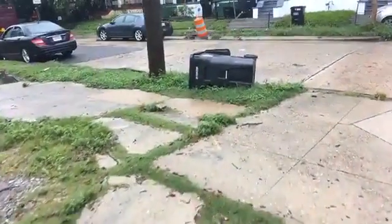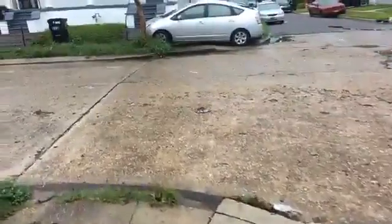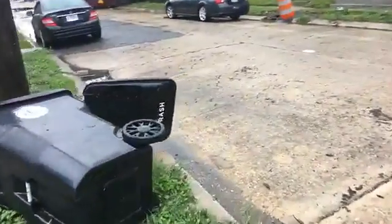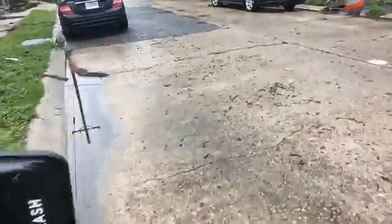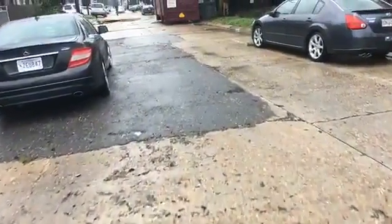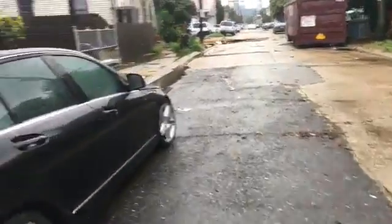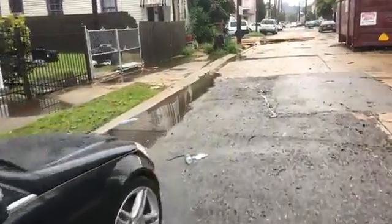I'm gonna walk. I know. I need my trash cans. That's the neighbor looking for their trash cans. There are many trash cans that floated away yesterday.